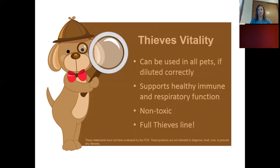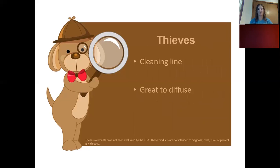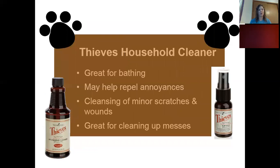So it's non-toxic. And the Thieves line, we're going to talk about that in a little bit, but that's a little bit more specific to the Thieves topical and aromatic usage. So we'll talk about the cleaning line, and it would be a great one to diffuse and one to research as well. But here's just a couple things.